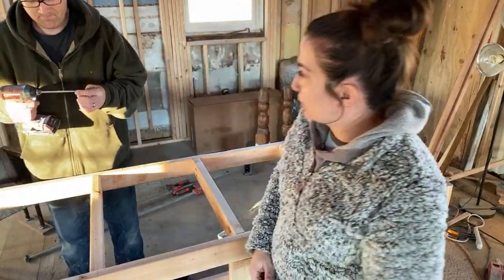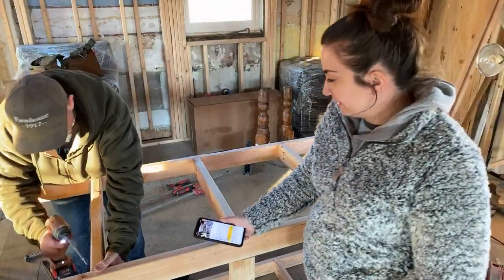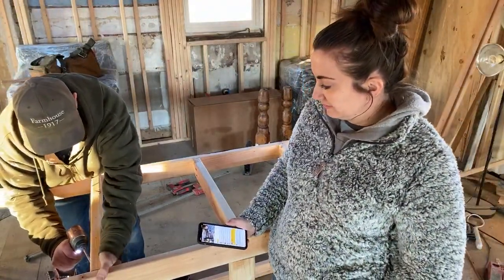I got it. You don't need me anymore? Well, it got a little tighter as we went, which is why we're putting them in, to keep us from doing any bowing and to support the top too.